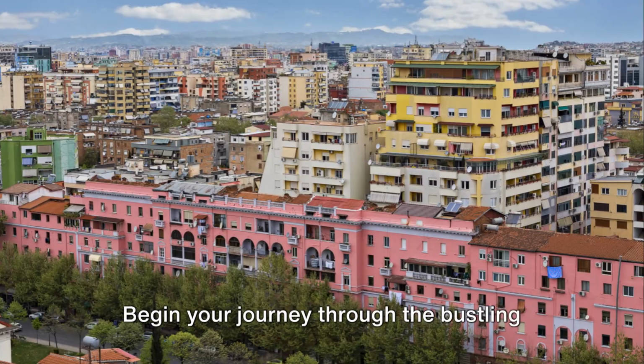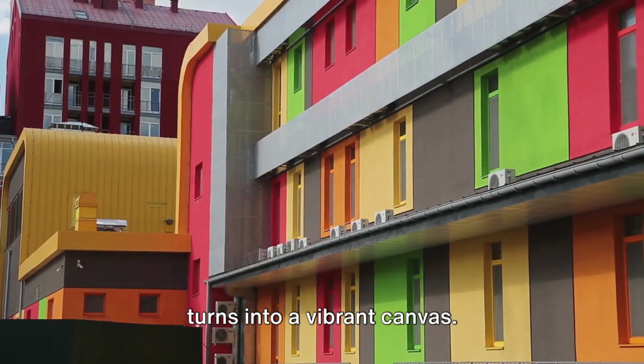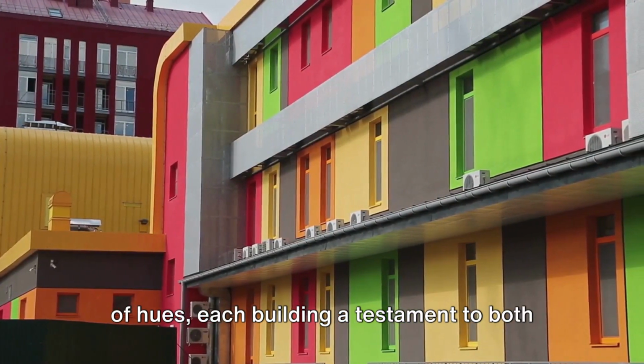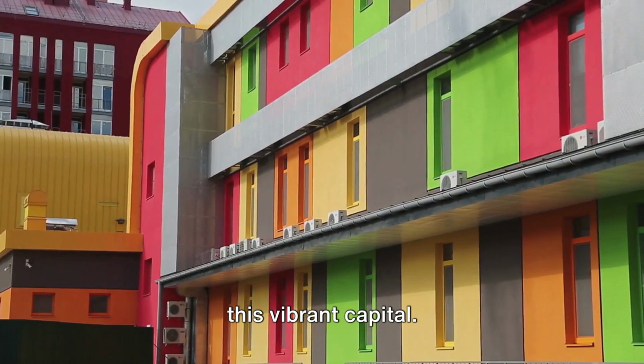Begin your journey through the bustling streets of Tirana, where every corner turns into a vibrant canvas. The city's pulse is painted in a myriad of hues, each building a testament to both the rich history and the dynamic future of this vibrant capital.